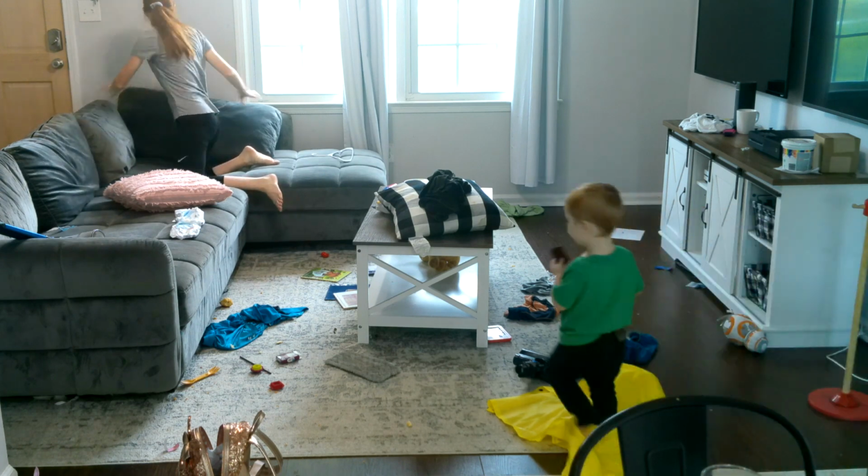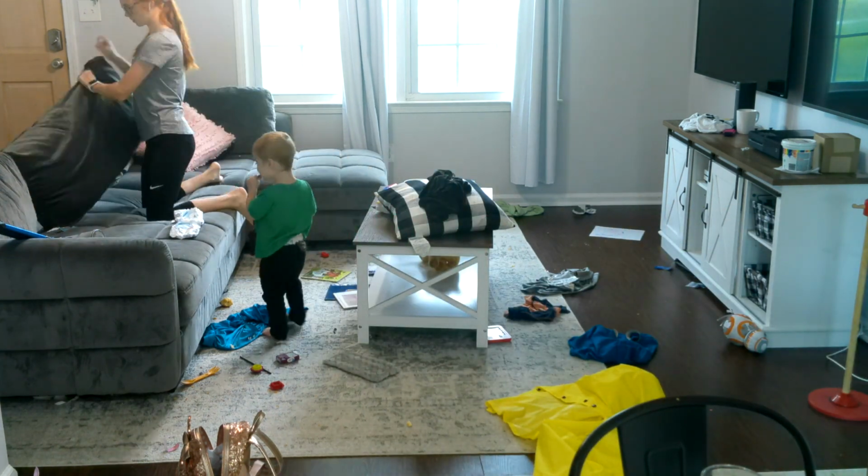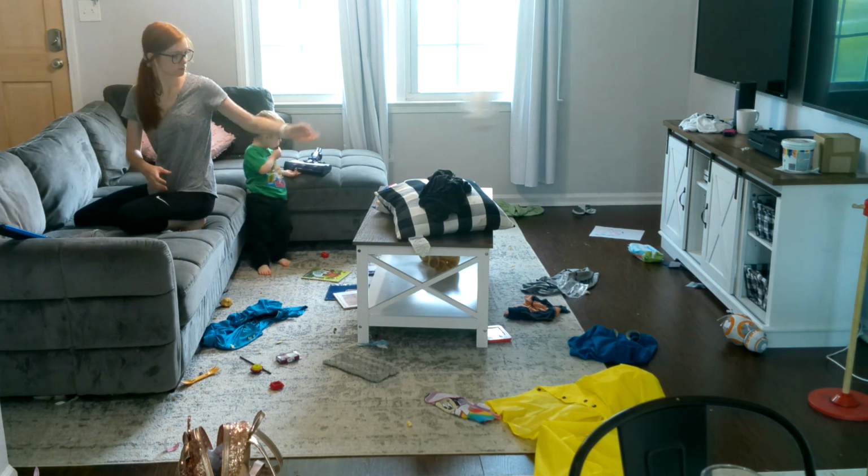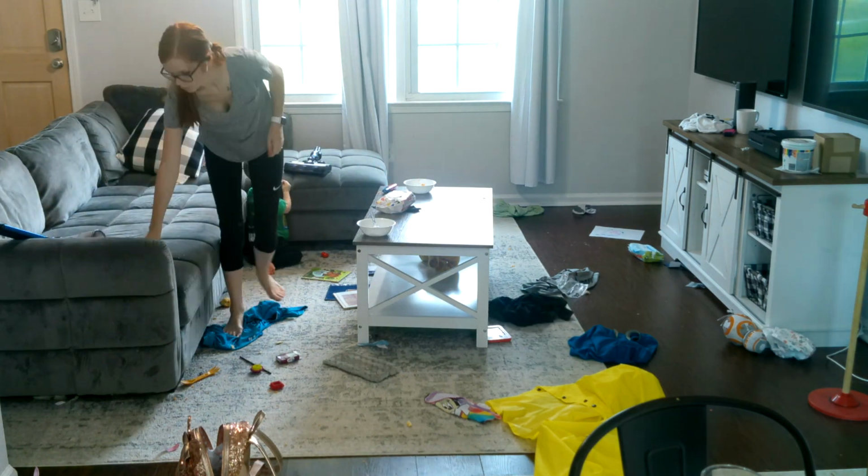Now it is after nap time and after an outfit change because that sweater was getting too hot, and we are moving on to the main area. I'm going to pick up in the living room first, and then we're going to wipe everything down in here.